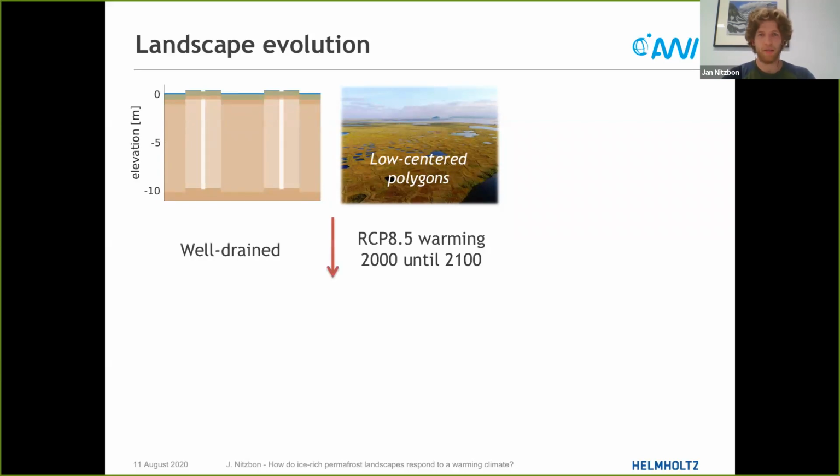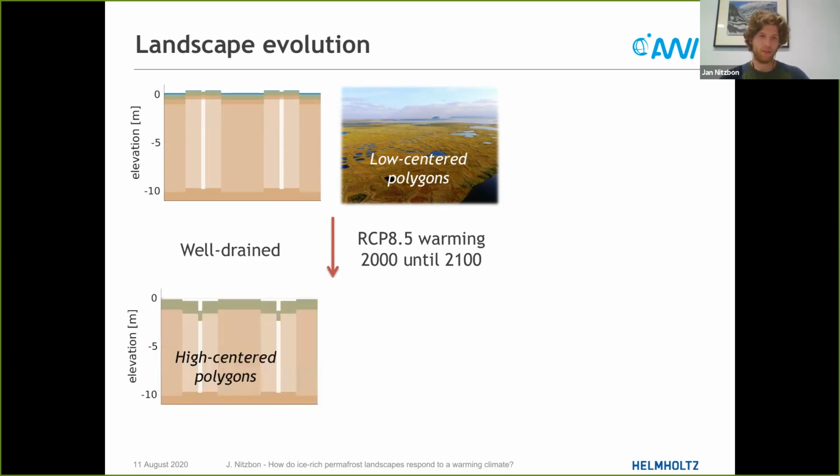And now if we subject this initial landscape to this strong 8.5 warming scenario for 100 years, then we can see quite an interesting evolution of the landscape. I will only show the final configuration of the landscape by the year 2100 now, and this is shown here. So if you compare the top to the bottom, you will see that the surface above these ice wedges subsided, so the excess ice melted, and the landscape transitioned from low-centered to high-centered polygons. This is the case for efficient drainage.